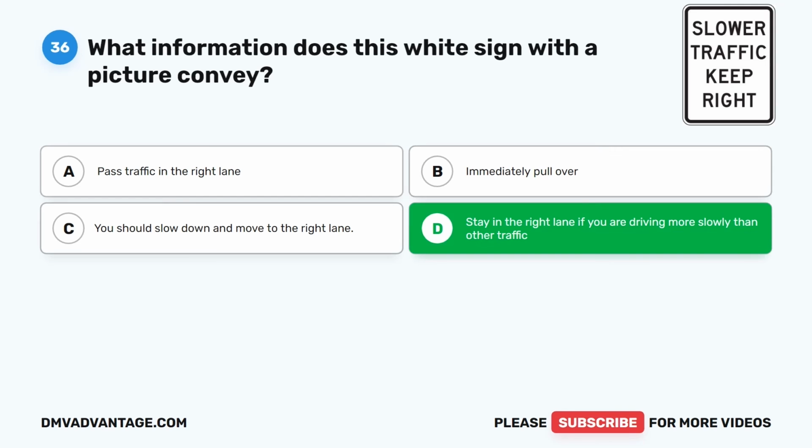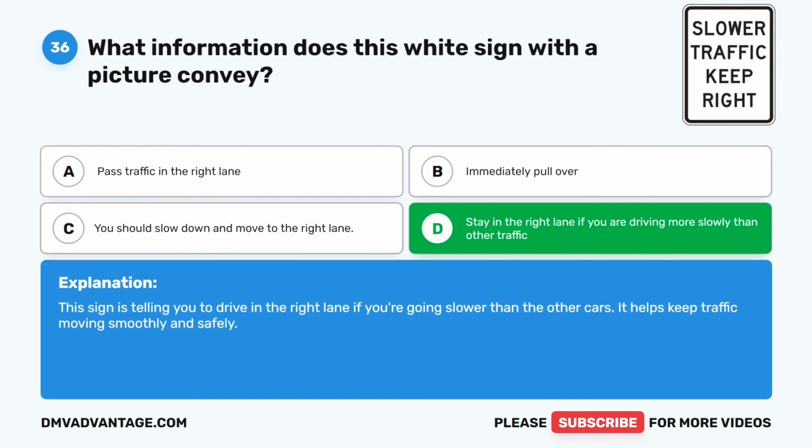The correct answer is D. Stay in the right lane if you are driving more slowly than other traffic. This sign is telling you to drive in the right lane if you're going slower than the other cars. It helps keep traffic moving smoothly and safely.